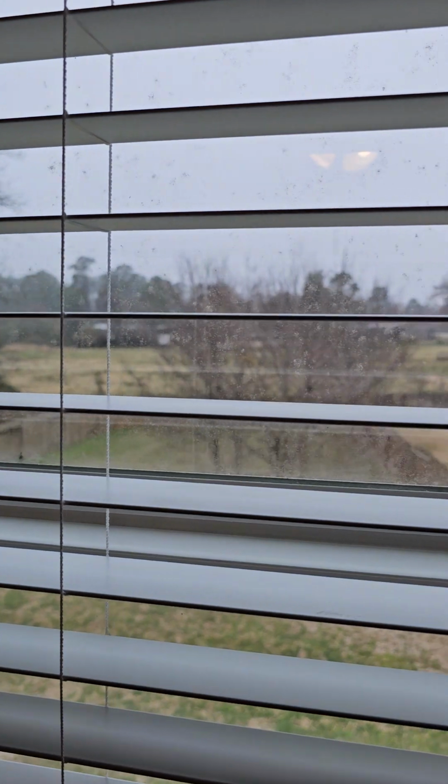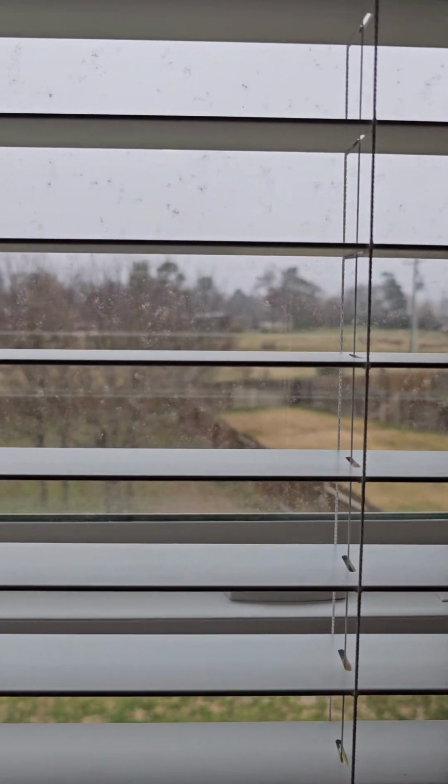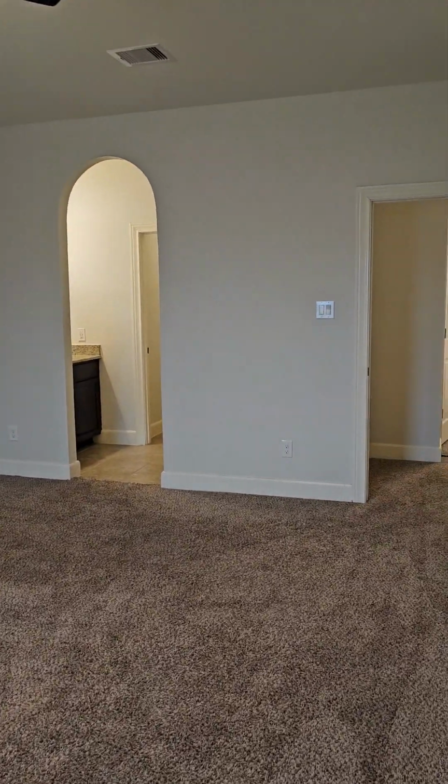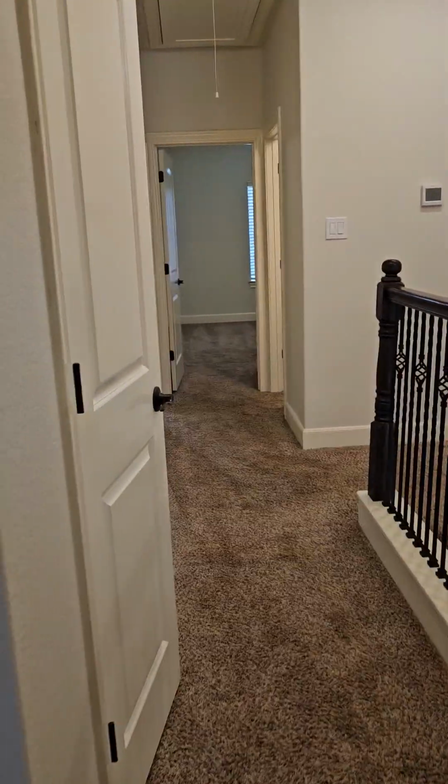This overlooks the backyard. Notice there's a big greenbelt, no homes behind you. Really large room, big enough to make a game room out of, or a secondary master bedroom. This leads back out to the landing.